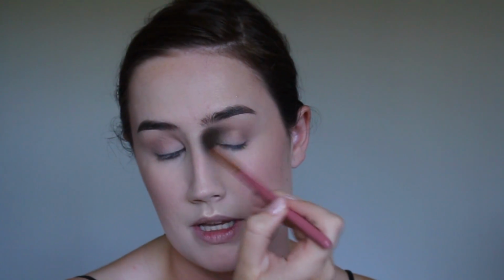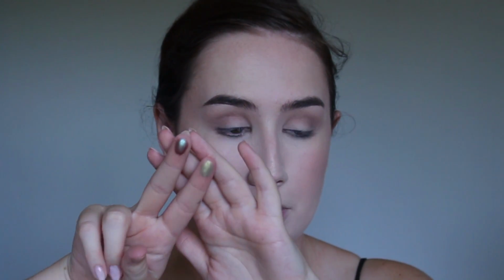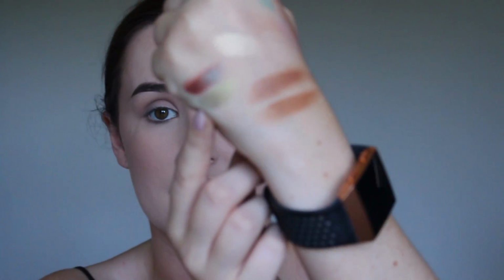It's all good. Then I'm going to take my gigantic blender from It's My Ray Ray with no product on, and it looks like I'm doing nothing, but what I'm actually doing is blending out the crease shade. Now I'm just going to swatch this green here and then that green and see which one I want to put on my lid. Okay, so this one is MAC Blue Brown pretty much, and then this one is like a brighter green.